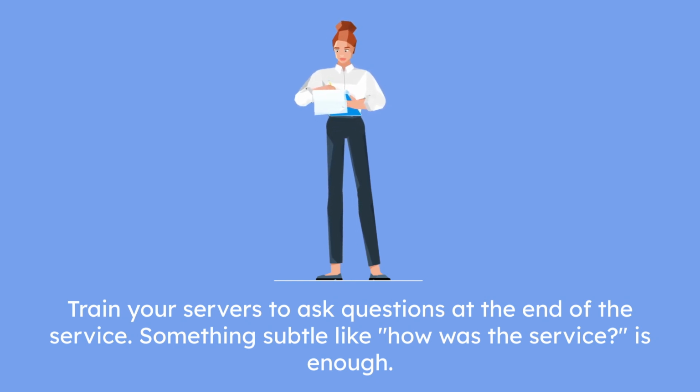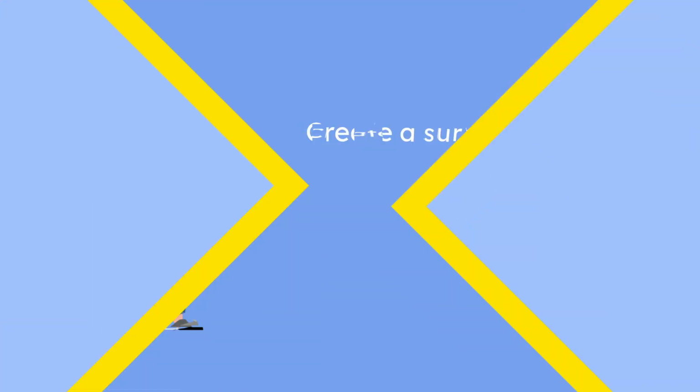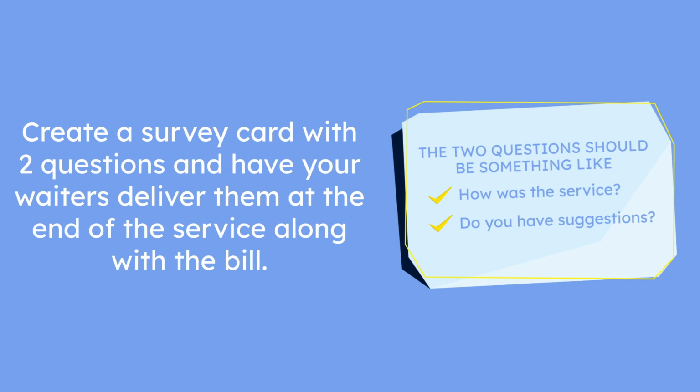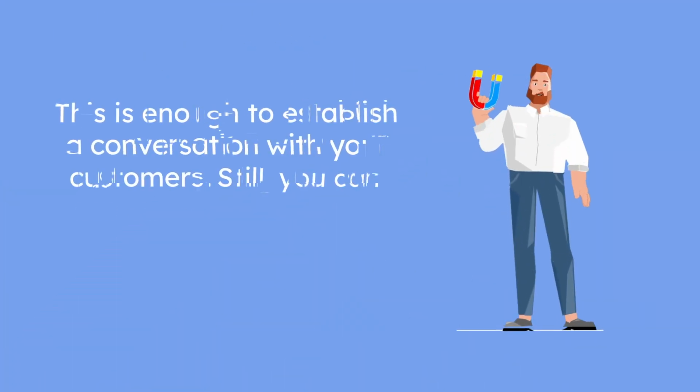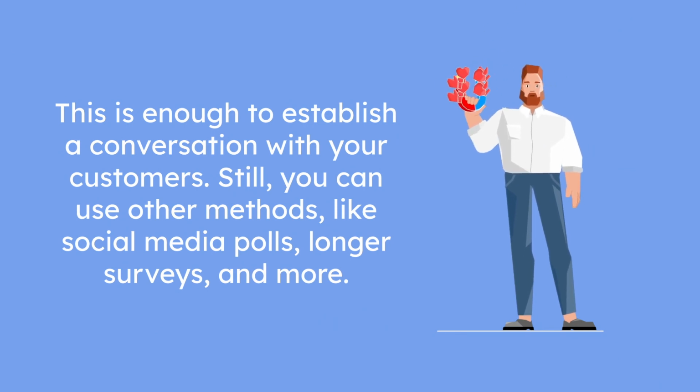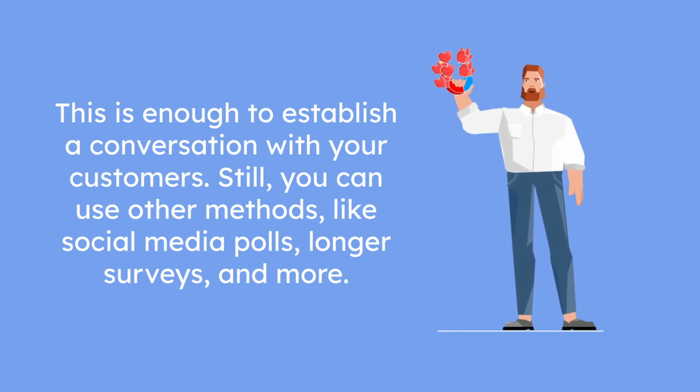The second method is to create a survey card with 2 questions and have your waiters deliver them at the end of the service along with the bill. The 2 questions should be something like, "How was the service?" and "Do you have any suggestions to improve our service?" These 2 questions are simple and quick to answer, and they will help you a lot to identify common errors and problems in your service. This is enough to establish a conversation with your customers. Still, you can use other methods, like social media polls, longer surveys, and more.